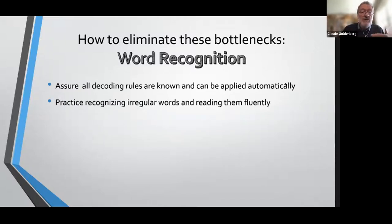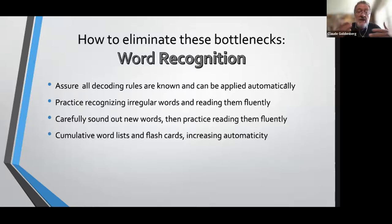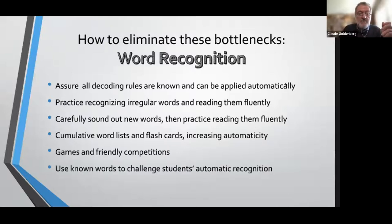You want to practice recognizing irregular words and reading them fluently. You want to make sure students carefully sound out new words, then practice reading them fluently. You want to use things like cumulative word lists or flashcards to increase automaticity. Sometimes games and friendly competitions, handled in a right and appropriate way, can be helpful. You want to use known words that students can read and decode to challenge students' automatic recognition, so they do it more and more quickly.